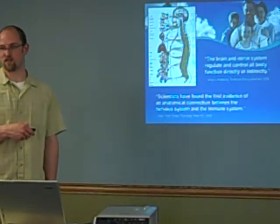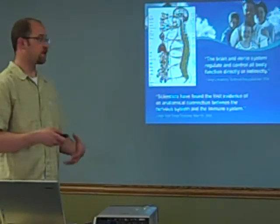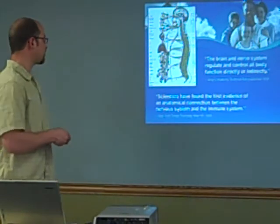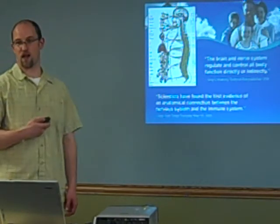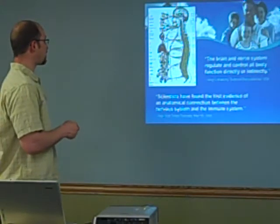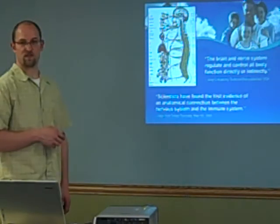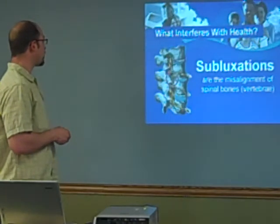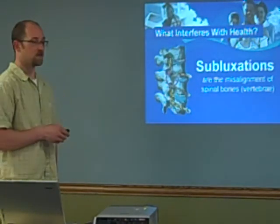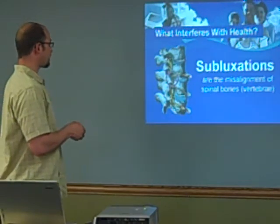So if your brain and your nervous system is running better, or optimally, you're going to have a much better chance of being healthy. Your immune system will run better. The immune system is necessary to make sure we're not getting cancer and make sure we're not getting infections. So the better that your spine and your nervous system is working, the better your immune system functions. What interferes with the spine and nervous system? Subluxation, where the spine's out of alignment, interferes with that. That's what we're working on here in chiropractic.